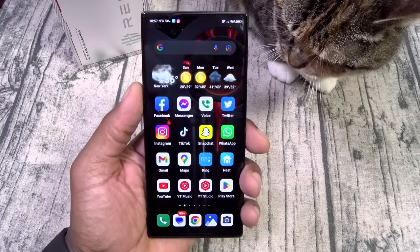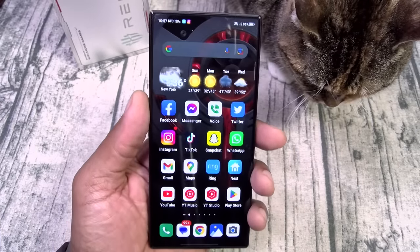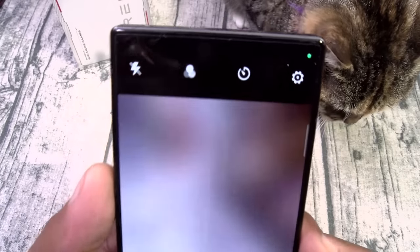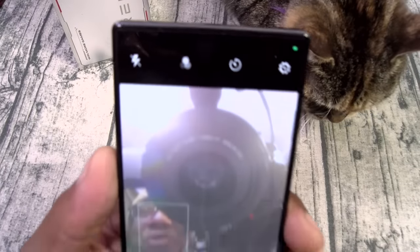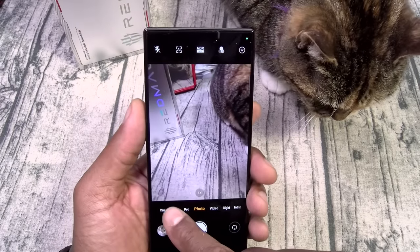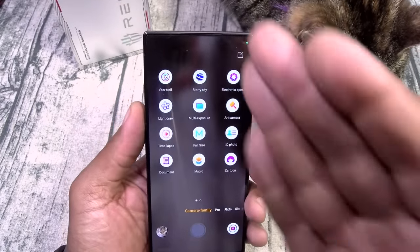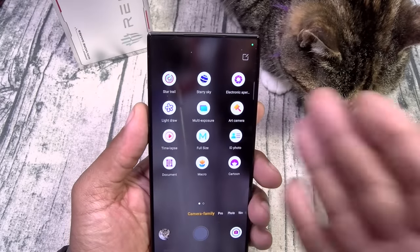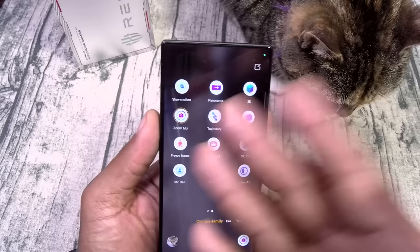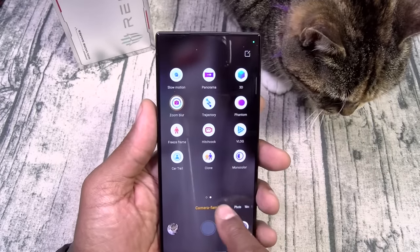All right, so now let's take a look at the camera. Triple camera setup on the rear, under-display camera on the front. Now watch this. Even though you can't see the camera, if I switch it around, you notice the camera does actually work. So let's go through some of the different shooting modes. You've got starry trail, multi-exposure, ID photos, time lapse, document, macro shots, cartoon, panorama, vlogs, monocolor, just too many to choose from.